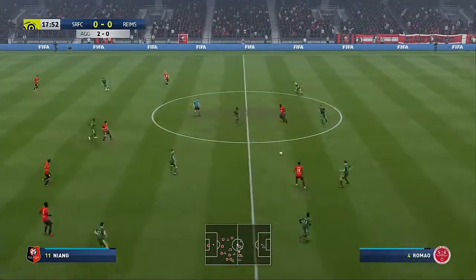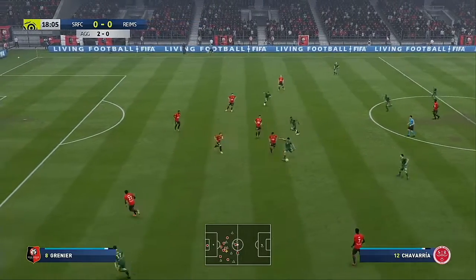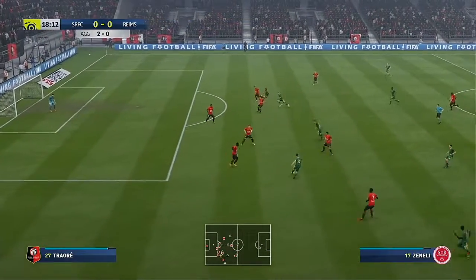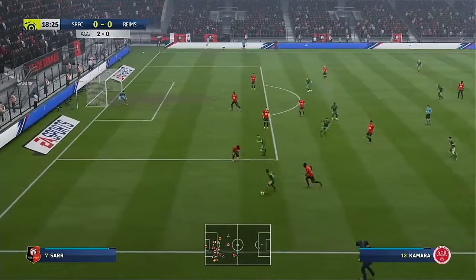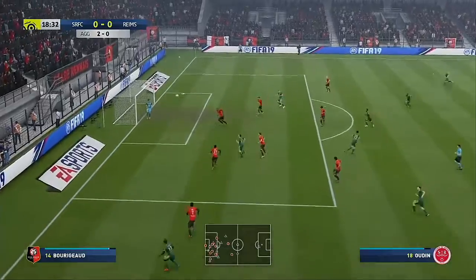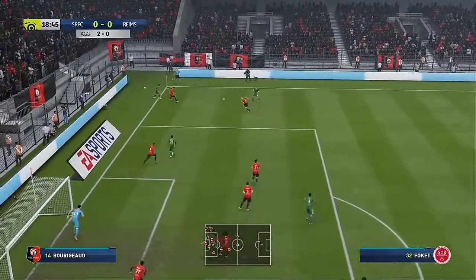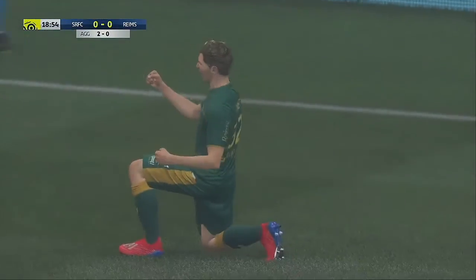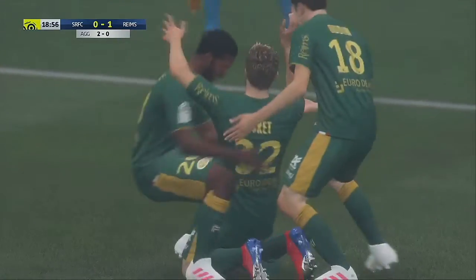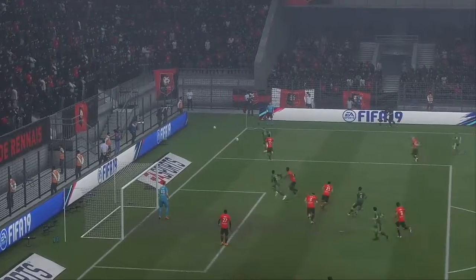Well, now they've got the ball, what are they going to do with it? Trying to find a way through here, probing away. Camara. Got the opposition backpedaling a little bit. That was whipped into a good area, but no one could get there to convert the opportunity. Defence. Oh, he's put it into his own net! Well, it comes with the territory, doesn't it, when you're in that kind of position?